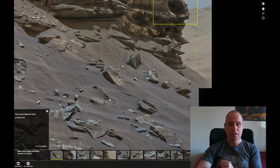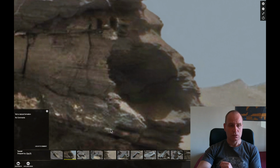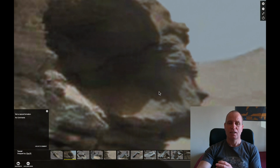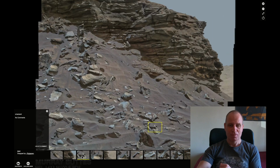Well, let's see. Okay, another snapshot is, yes, of course, it's this cave, and I've seen there was also a snapshot of this so-called face, which obviously I'm not buying, that's just a random shape of the rocks. But yeah, this dwelling, this opening, it's quite interesting. Okay, let's have a look at another one.